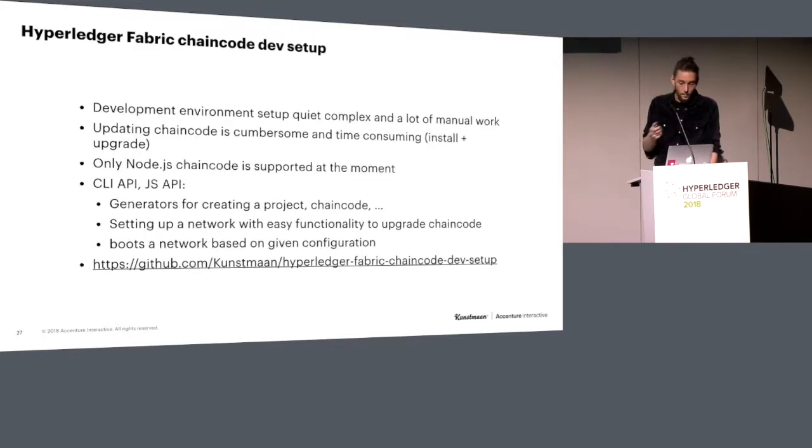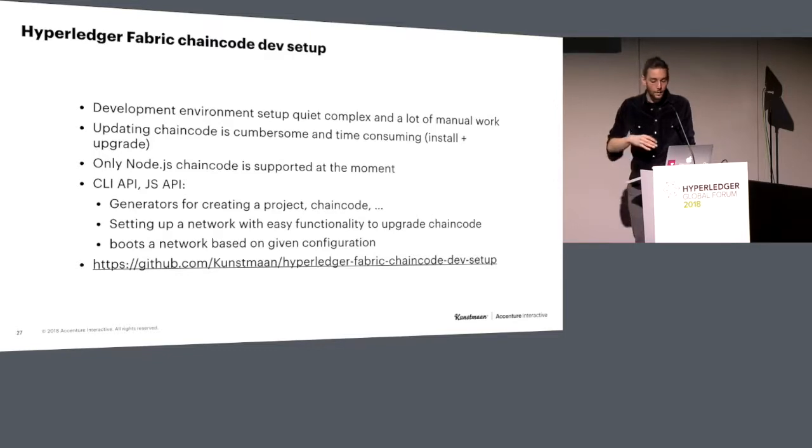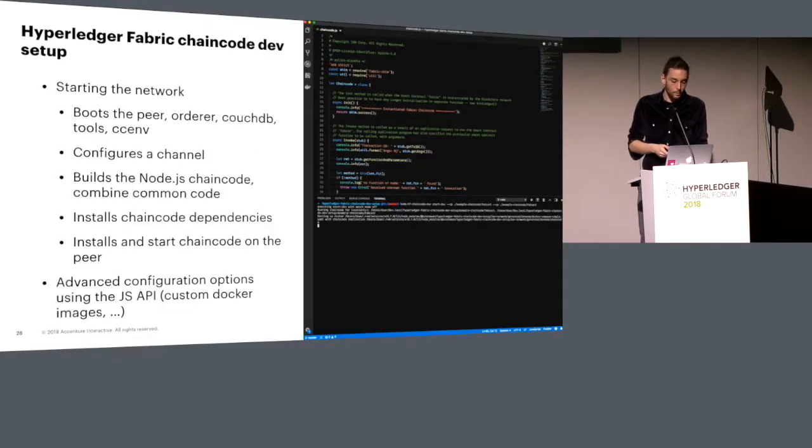Also, for development purposes, Hyperledger Fabric has the possibility to set up a dev network, but it was still a lot of work, and we were working with a few people, so it took up some time. So in the end, we just created a tool that spins up a simple network by itself. And also, when you want to update chain code, it also takes a lot of time.